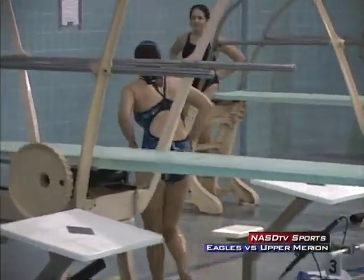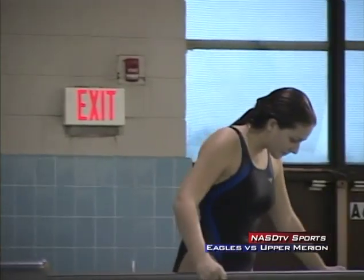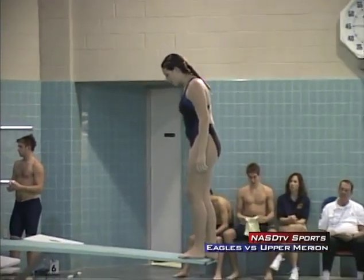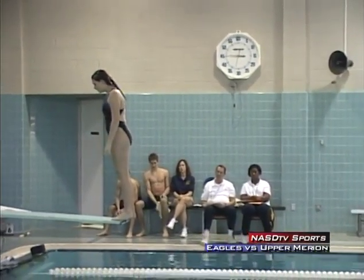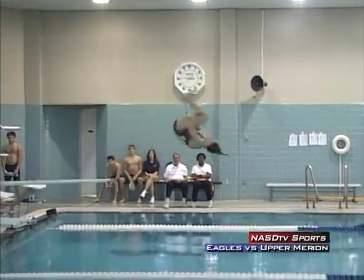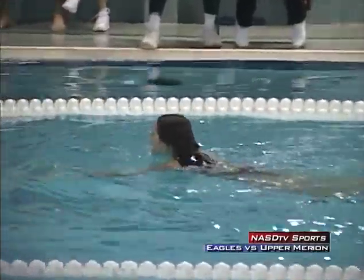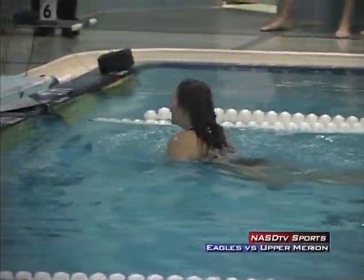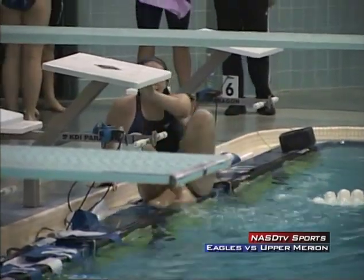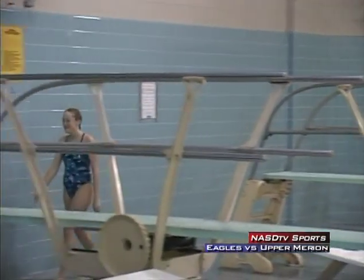This is the last round of diving, and Sammy is up for Upper Merion. She just did a back somersault in the tuck position. She over-rotated and landed on her back, so that will hurt her scores, which are 2.5, 4, and 4. One guy thought that she went over too much, which is why he gave 2.5. The other two obviously thought that she did a nice job in getting her body out straight, which is why she got 4s.